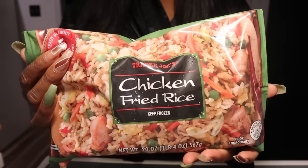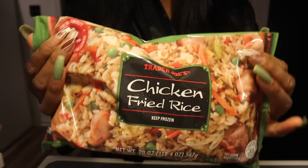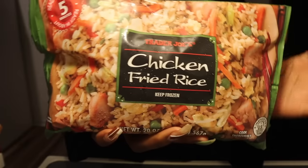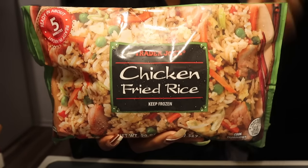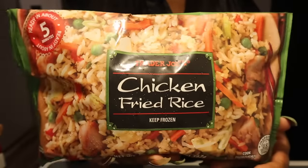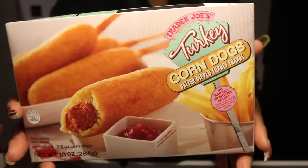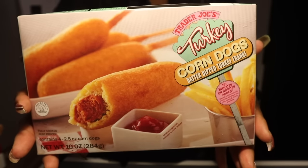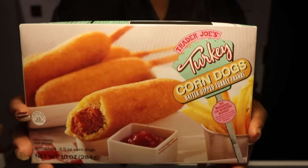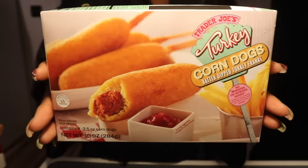The next thing I got was this chicken fried rice from Trader Joe's. I heard this was really good, so I'm just super excited to try it. And it has like chicken in there and stuff like that. Next, y'all, I came across these turkey corn dogs, and I have literally never heard of these, so I'm like, let me try these. These actually might be good. So I ended up getting these turkey corn dogs, and yeah, they look pretty good.